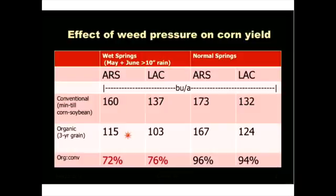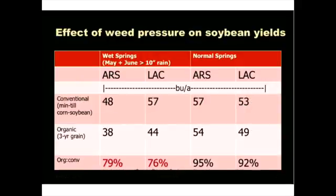Similarly with soybeans, same sort of trends. We see organic yields here on the right-hand side. ARS is the Arlington site. Lakeland, the LAC site, is a different site. It's a heavier soil located near East Troy. But again, we see if we can get out there in a normal spring, yields are very competitive: 54 bushels an acre off of an organic soybean field, 57 bushels an acre off of a conventional soybean field. 95% yield as compared to conventional.